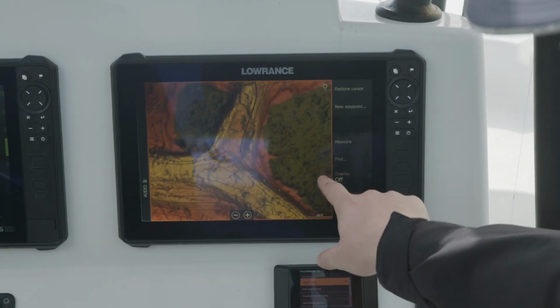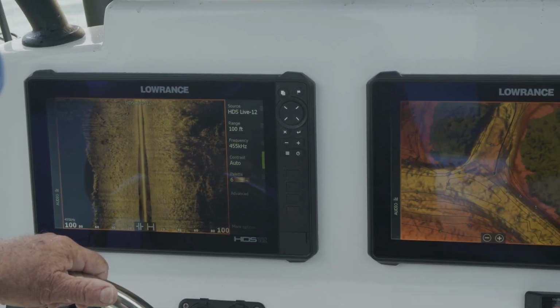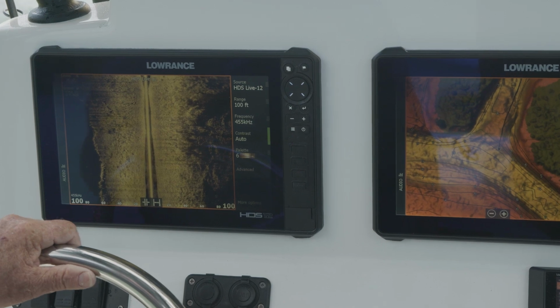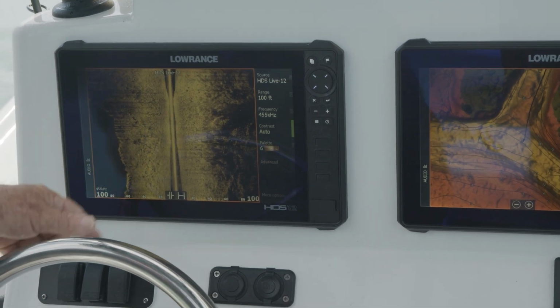And both of these islands are full of mangroves, right? So we're seeing the edges of them there on the side scan as we drive through here. You can see a few little rocks in the trees over there as well on either side. You can also see some fish and stuff like that. So that's probably those mullet that we're hoping to see. You get a nice clear picture there. There's your mangroves right here along this edge.